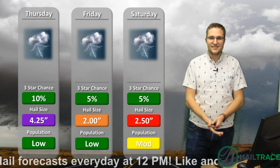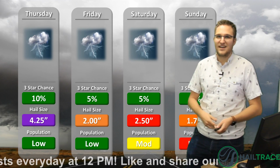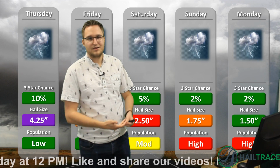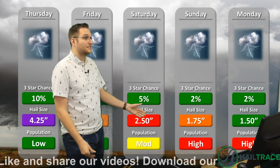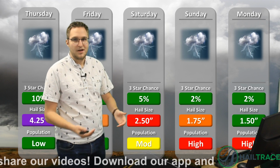For Saturday, moderate population, hail up to tennis ball size, that 5%. And then Sunday, and even going into Monday, things get a little more muddled. Looks like we're going to have a cold front, of all things, starting to crash through the Great Lakes area. So high population, of course: Indiana, Illinois, Ohio, all those areas have tons of people in them.